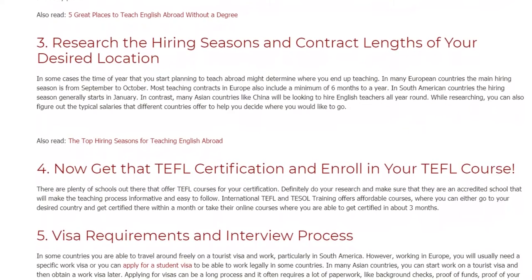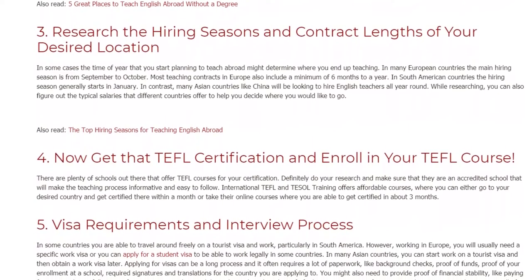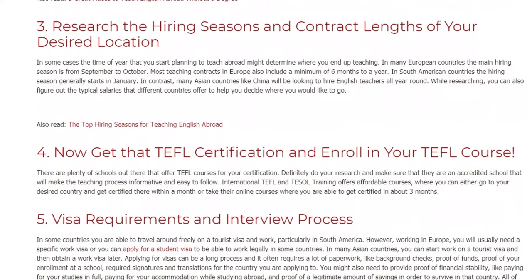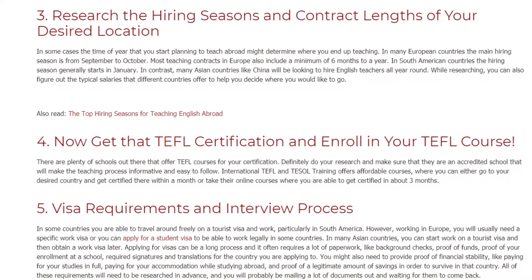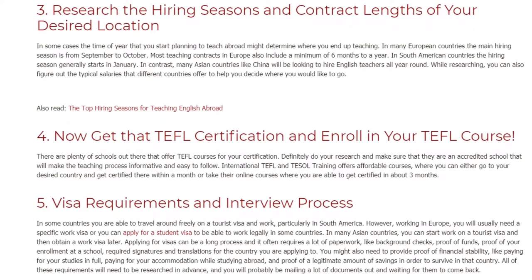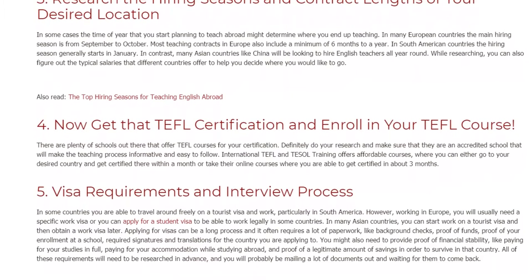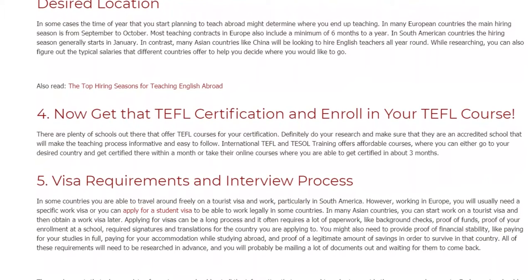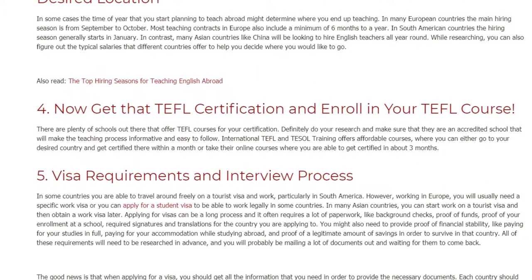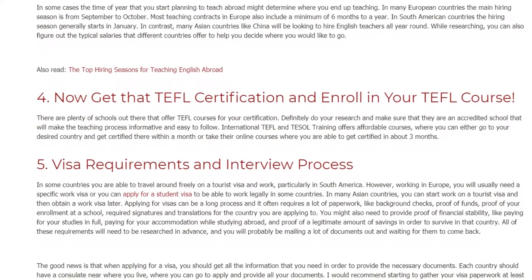5. Visa requirements and interview process. In some countries you are able to travel around freely on a tourist visa and work, particularly in South America. However, working in Europe, you will usually need a specific work visa, or you can apply for a student visa to be able to work legally in some countries. In many Asian countries, you can start work on a tourist visa and then obtain a work visa later.